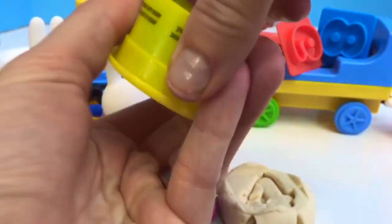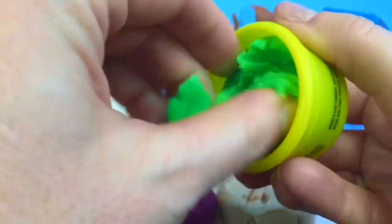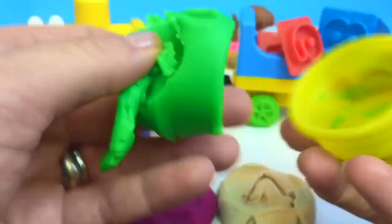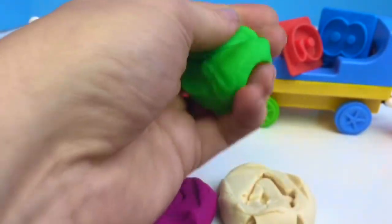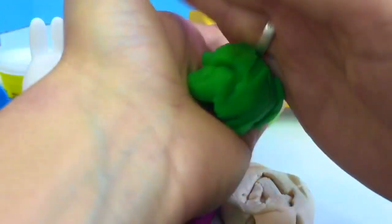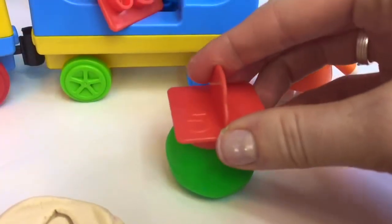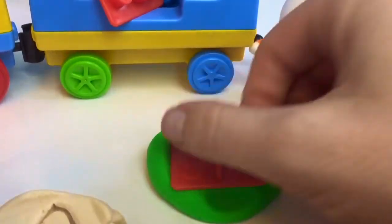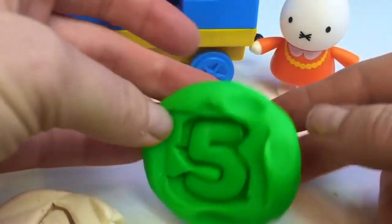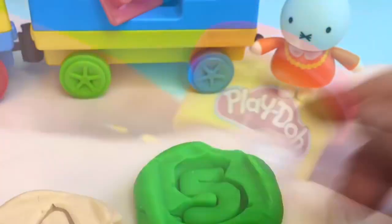Let's see if I can squish it out in one piece. Nope. I have to pull it out with my fingers. This is really soft Play-Doh. I'll have to roll this in a ball. Number five. That's a perfect cookie.